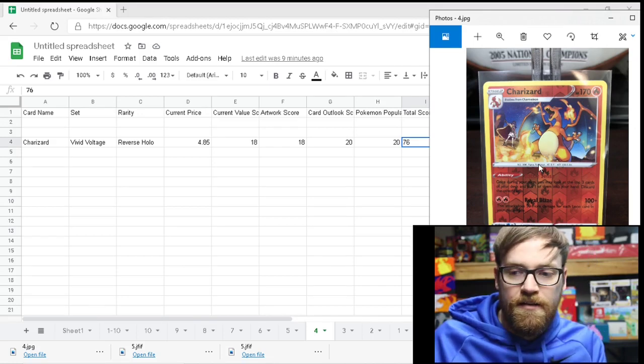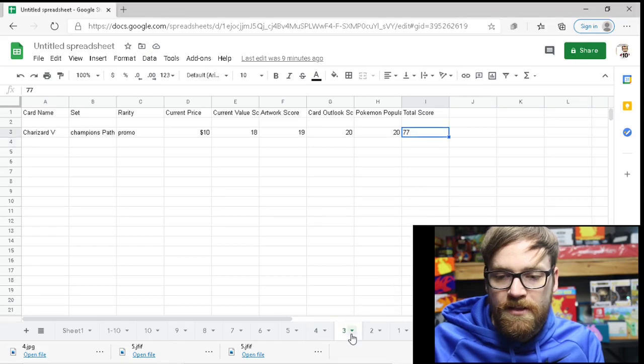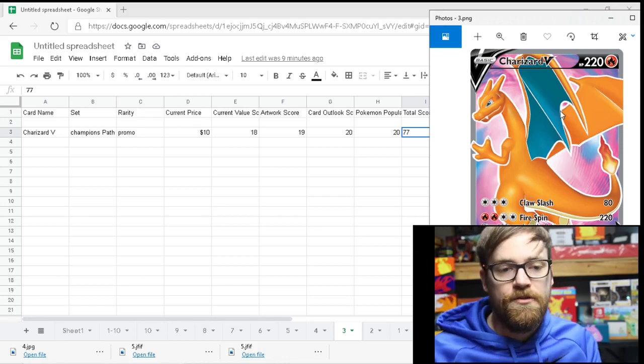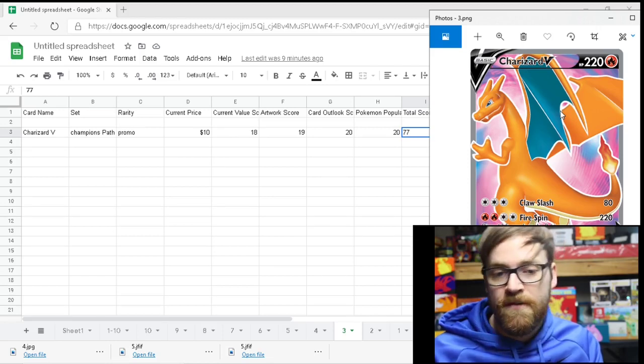Coming in at number 3, we have the Charizard V promo, and that's out of the Champions Path Elite Trainer box. You get a Charizard V promo card out of each Elite Trainer box. Their current going price is around $10 on TCGplayer.com. I actually just picked a few of these up for $8.25 from a couple of different buyers, so you can sometimes find them a little bit lower than that $10 price, and even at the $10 price, it's honestly a steal.